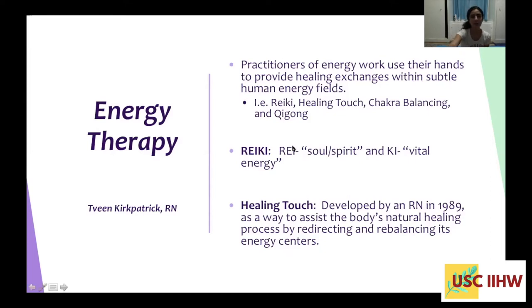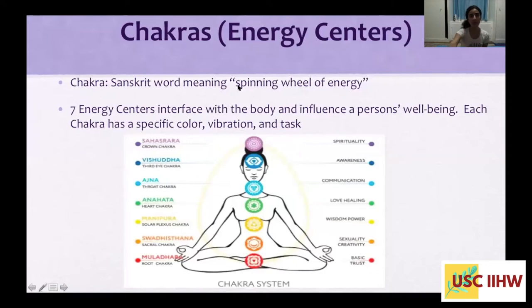When we're talking about energy centers, they're also called chakras, a Sanskrit word meaning spinning wheel of energy, and there are seven in our body. I'm not going to go into too much detail, but each one does have a color, and many healing touch practitioners actually see colors when they're practicing. Most of us will feel the heat and cold sensations, or energy flow, like a vibrational feeling, but some actually do see the color, which is pretty cool.